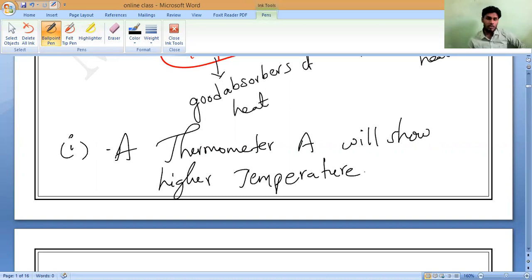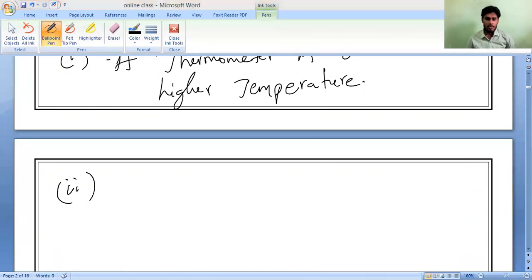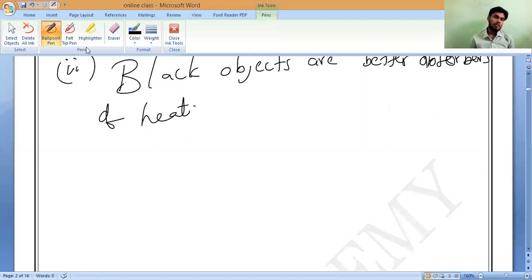Now, what is the second part? What conclusion is obtained from the above observation? What conclusion can we make? Conclusion: a dark colored object will absorb more heat. Hari, you are not speaking, only Mari is speaking. So black objects are better absorbers of heat. Correct or not? Yes, sir. Black objects are better absorbers of heat. This is the first question. Do you understand, Hari? Yes, sir.